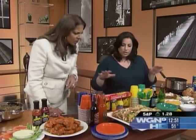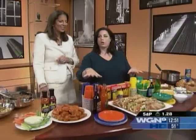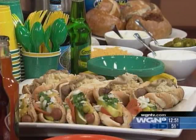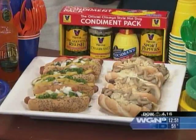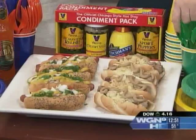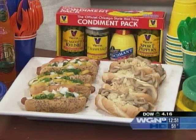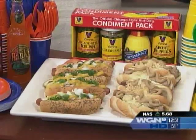What do we have here? So here we've got a classic Chicago-Green Bay matchup. We bought all of our color-coordinated stuff at Party City. You can get it at Target. So we've got a classic Chicago hot dog, Vienna beef hot dog with all the great toppings. Here we've got a Usinger brat from Wisconsin with all of their toppings. We're even finding some terrific regional soda pop as just one way to fill out the table.